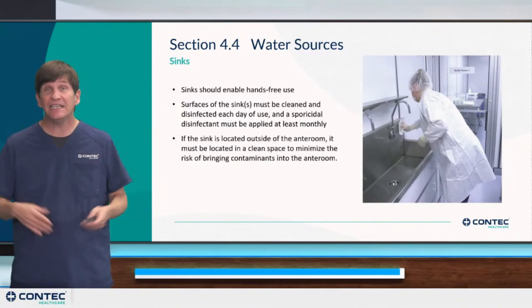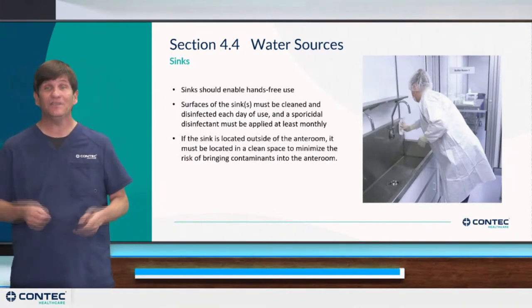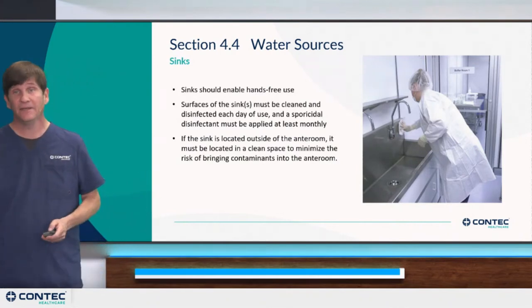The chapter specifically says that the sink can be placed on the clean side or the dirty side of the line of demarcation, but the placement of that sink will definitely impact your donning sequence.